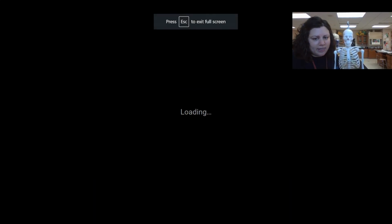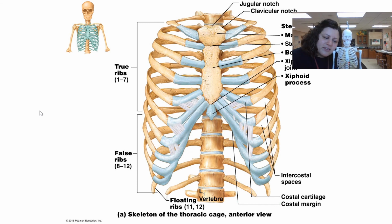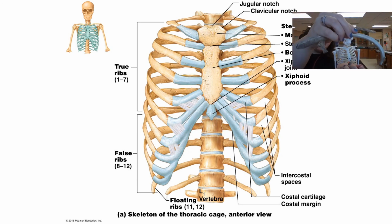Here is a labeled picture of everything that I just tried to explain to you. And I think that's it. I hope that makes sense. I have a couple of ribs that we can look at together. If you were here, I'd get you to try to sort them and see which ones go where.